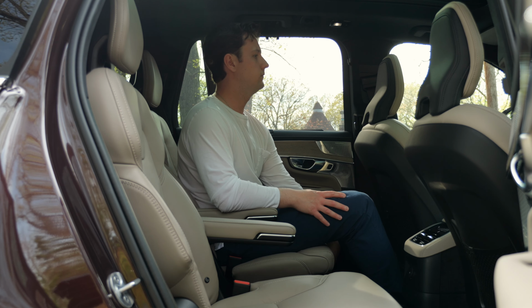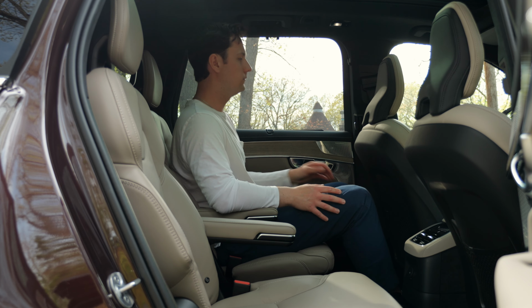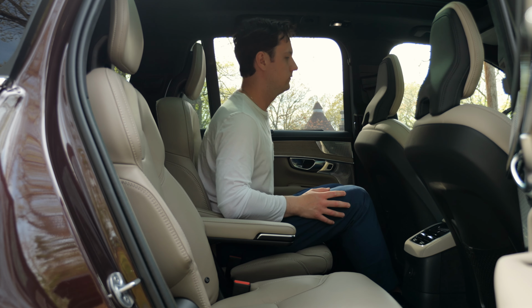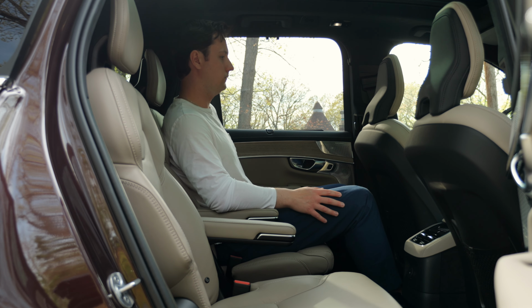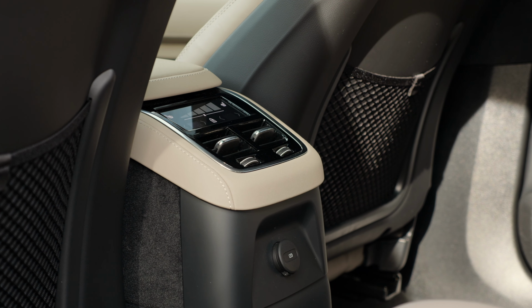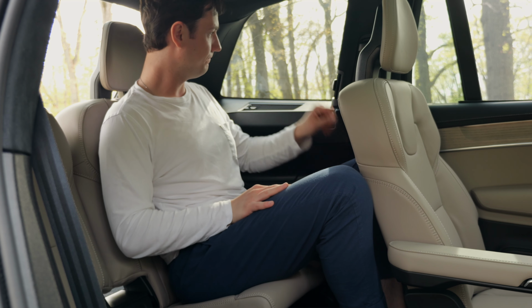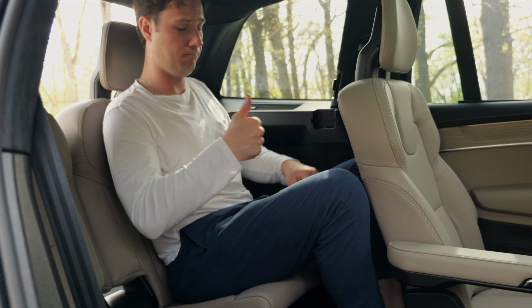Moving to the back, you can choose between a bench or captain's chairs in the second row. Two full-size adults or a child's seat should have no issues fitting back there. Plus, you get climate vents, climate control, and a couple of USB-C charging ports so you can charge your kids' tablets. The third row is standard in the XC90, and while I don't see it being super comfortable for adults, kids should be fine. Unless you want to just punish someone, just let them sit back there.